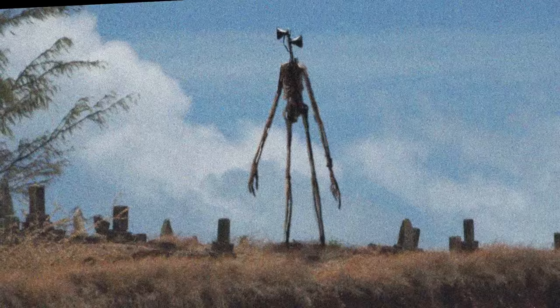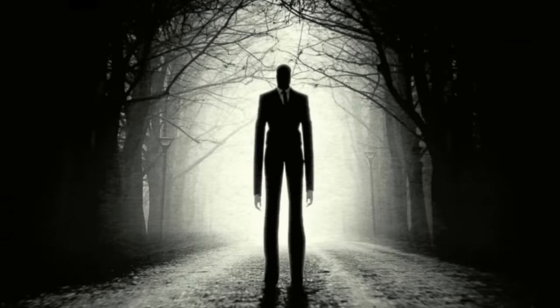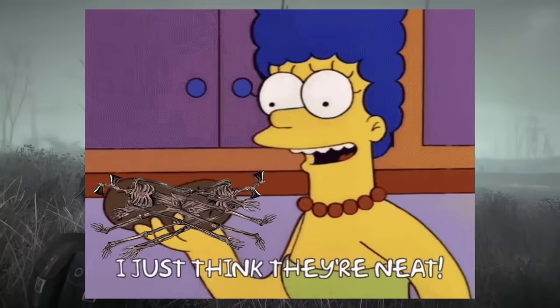This creature, this Siren Head, is very popular right now. It seems as though it's 2020's version of Slenderman, and the similarities are notable. They're both long, lanky, mysterious, and spawned from the internet. While I don't think Siren Head himself is a particularly scary creature, it is neat. It's cool looking and makes cool sounds.